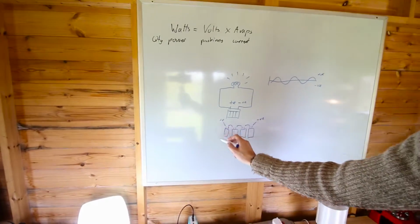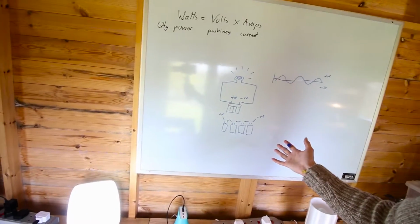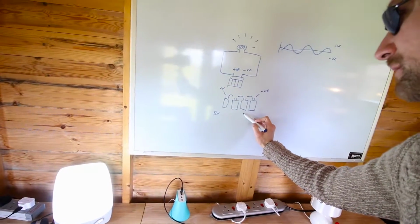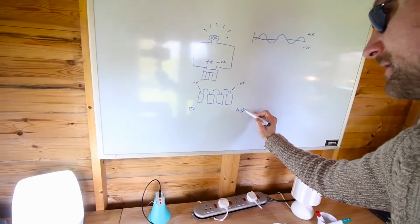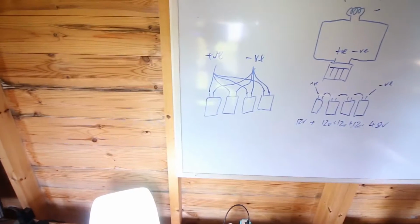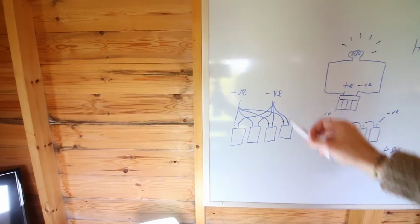So whatever the max current that this could supply was, so if it was 3.2 amp hours, it would still be 3.2 amp hours. But if the voltage was originally 12 volts, it would have now gone up to 24, 36, 48. And the other way to connect up batteries is to do them in parallel. Sorry about the horrific diagram here, but if you've got all the positives connected together and all the negatives connected together like that, then the current gets added up. So if it was 3.2, it would then be 6.4, 12.8. So this would be 12.8 amp hours, but it would still just be the 12 volts.